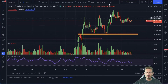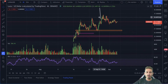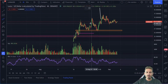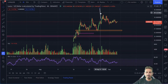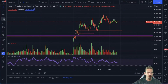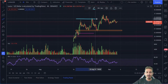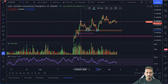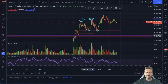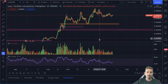So yeah, basically there was no double bottom here. I don't know why I had that as a double bottom pattern, because it wasn't. As you can see, this high, we want to see a retest at the same level. This could be a double bottom right over there, but the resistance is not clear here. So that wasn't a legit double bottom.